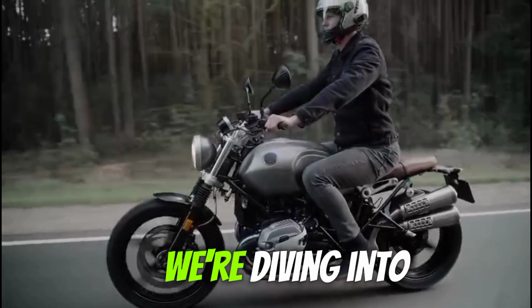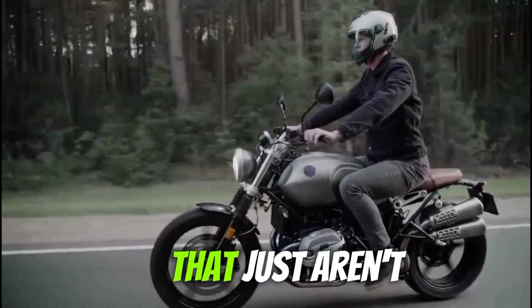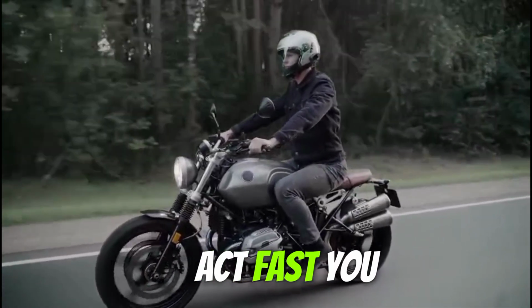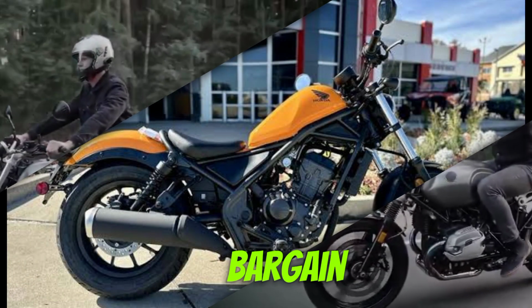Welcome today. We're diving into 4 Japanese motorcycles that just aren't selling. These models might not have hit the mark with buyers, but if you act fast, you might just snag one for a bargain. Number 4.